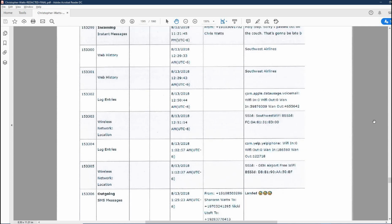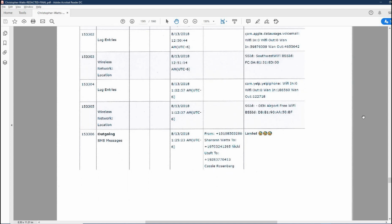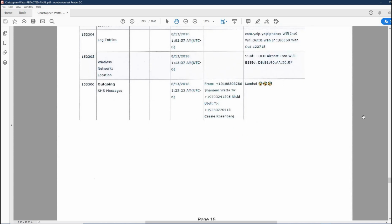Next are a couple of web searches on August 13th at 12:29 a.m. of Southwest Airlines. Then next is a log entry of, looks like checking voicemail at 12:50 a.m. Then wireless network location 12:51 a.m., and it's Southwest Wi-Fi. Then a log entry at 1:02 a.m. This is something regarding Yelp. Then it lists the Denver Airport free Wi-Fi at 1:12 a.m., which is the wireless connection there.